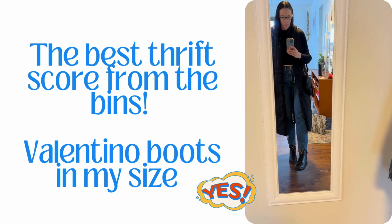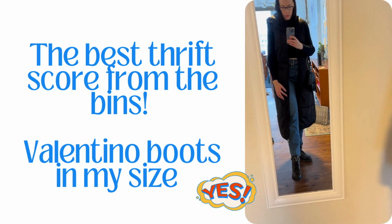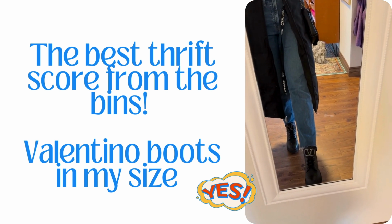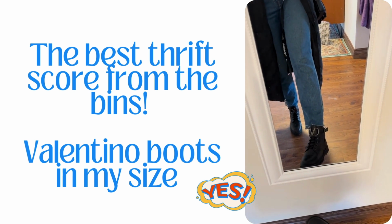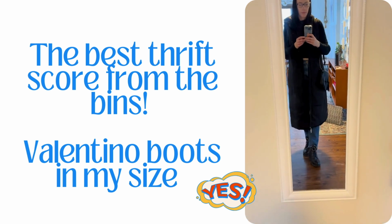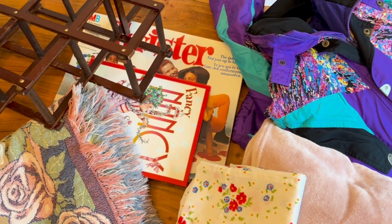Oh, and then this is probably the best thing from the bins: Valentino brand new lace-up boots. I didn't really get a close-up of them, but they have that V buckle at the top, and they're in my size, so I picked these up for myself. They're super cool, real leather, real Valentino boots, size 38 in European size, so they fit perfectly. That was probably my favorite find.